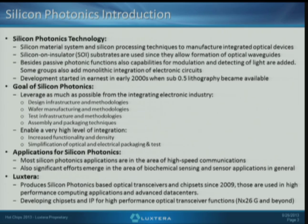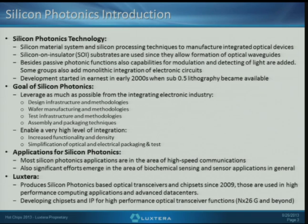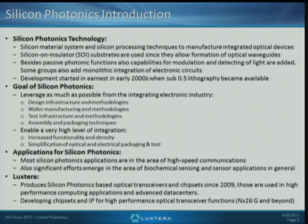So this is a kind of a busy slide. It talks about silicon photonics technology itself. So basically, silicon photonics is a technology that makes use of the silicon material system, silicon CMOS processing technology to build optical and photonic devices. Development in earnest started on this technology in the early 2000s. Intel and IBM were two companies which started this development. But also Luxtera at that time was founded, and we started to work on that as well. And many other companies have followed after that.